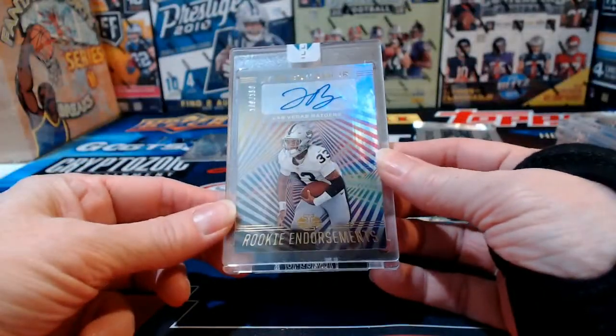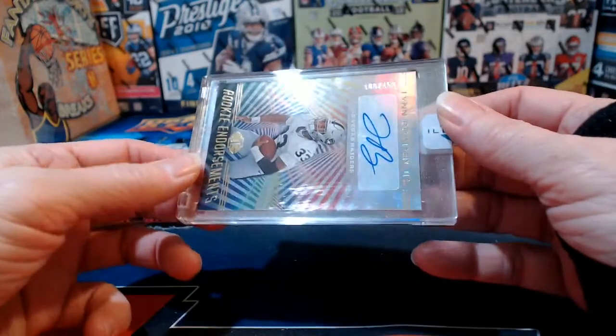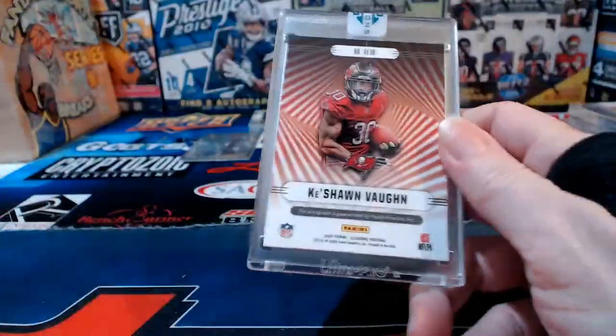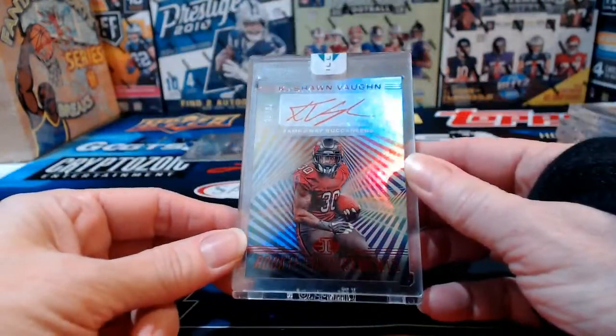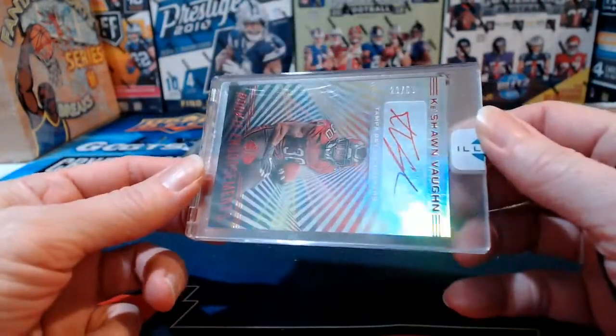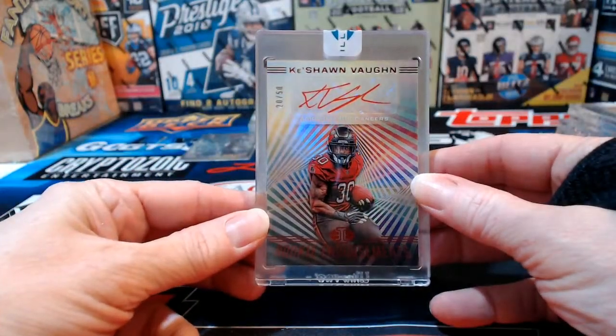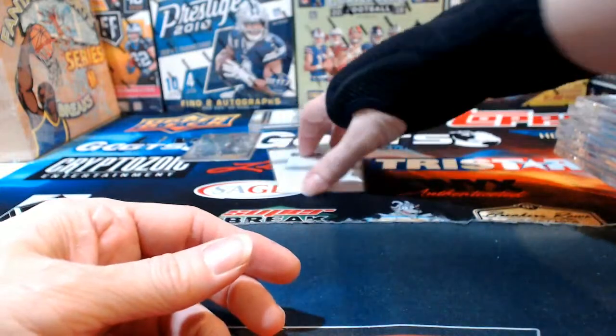All right, we've got one coming out for the Raiders, numbered to 150. It is Lynn Bowden Jr. And last out, it's a Tampa Bay Buccaneer, Keyshawn Vaughn. Ooh, red ink. Oh, there you go. That one is numbered to 50. Low, low, low. How low can we go?